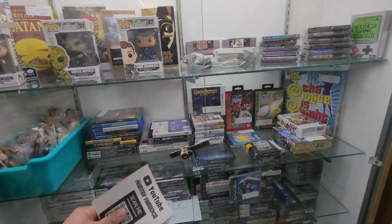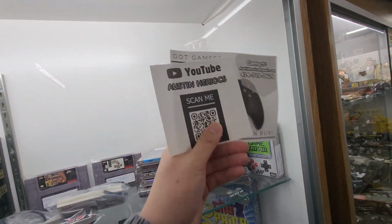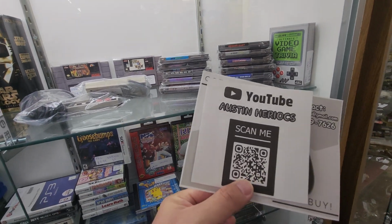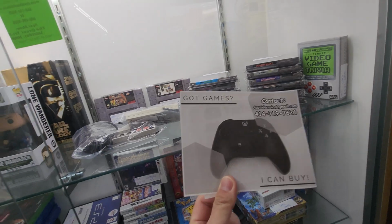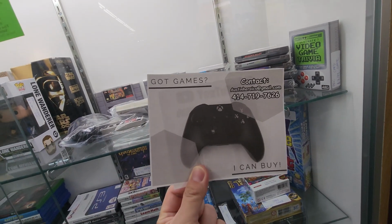Also I got to mention, I will be including these on my case. This is a scan code for my YouTube channel. I got this sign right here, games I can buy, with some contact information.